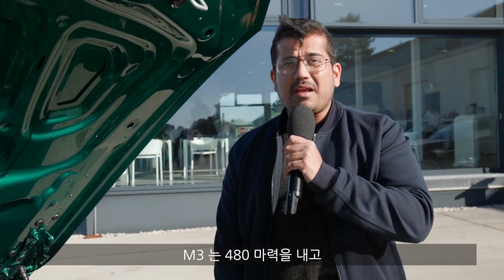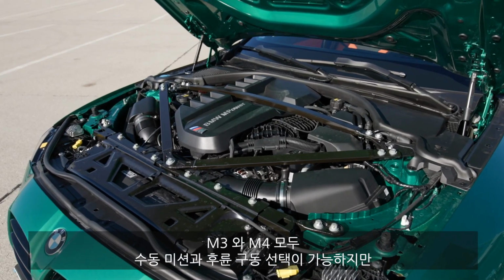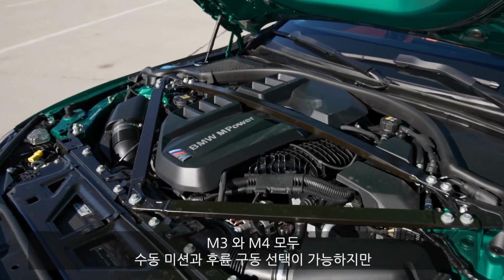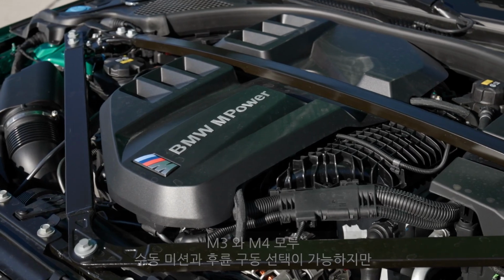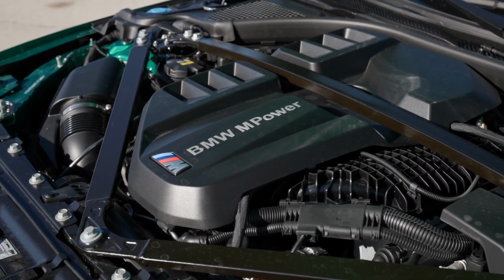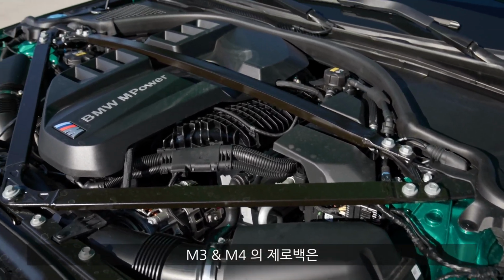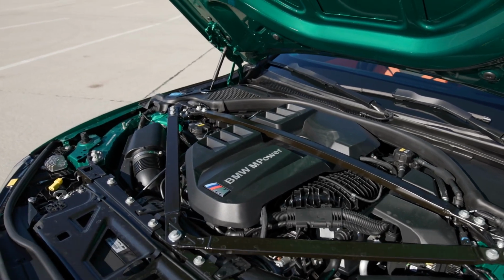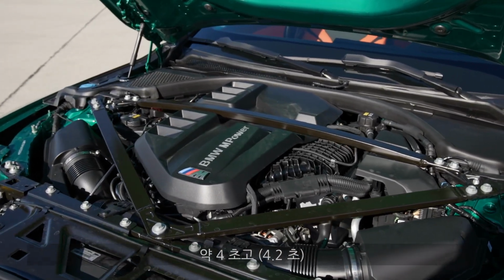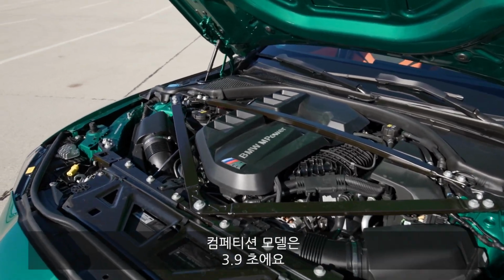In the standard M3, it makes 480 PS or metric horsepower. In the M Competition, like we have here, it makes 510 PS. The M3 and the M4 can be had with a manual and it's only rear-wheel drive. The M3 or M4 Competition comes only with an 8-speed automatic, but you still can choose between rear-wheel drive and all-wheel drive. 0 to 100 for the standard M3 or M4 is a little bit over 4 seconds. For the Competition, it's just under 4 seconds, around 3.9.